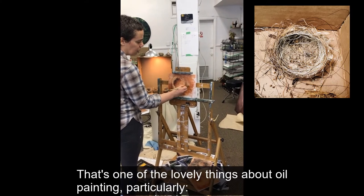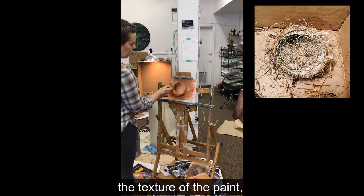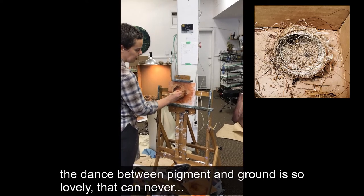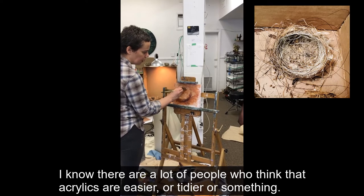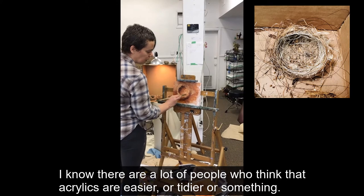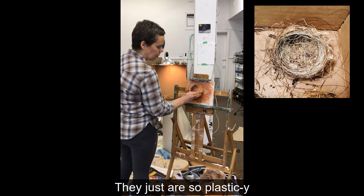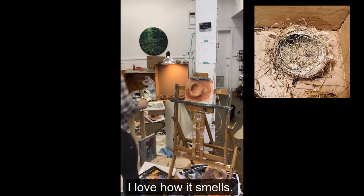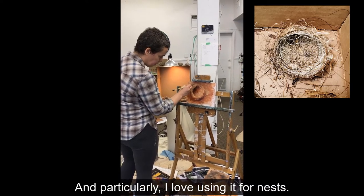And that's one of the lovely things about oil painting, particularly, is that the texture of the paint, the feel of the surface, the kind of dance between pigment and ground is so lovely. I know there are a lot of people that think acrylics are easier or tidier or something, and I guess they're easier to clean up, but I don't like the way they feel. They just are so plasticky. And I love everything about oil paint. I love how it smells. I love the texture. And I particularly love using it for nests.